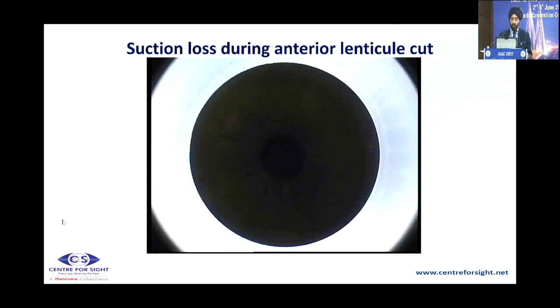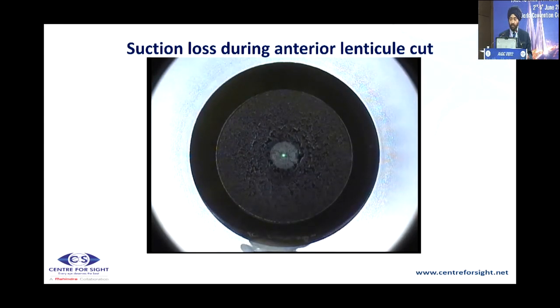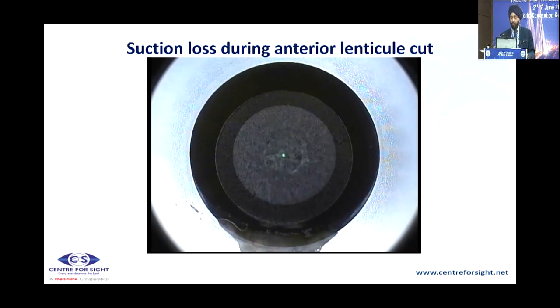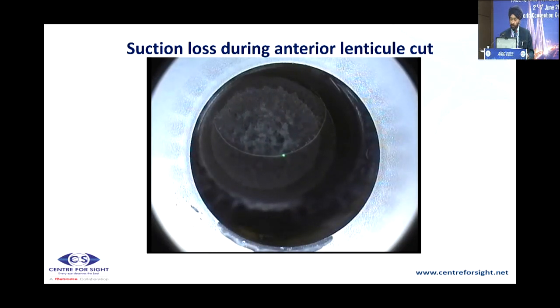Now this is suction loss during the anterior lenticule cut. You can see this is the posterior lenticule cut that is happening. You go ahead, and you'll have the side cut coming on. You can see that there is some fluid starting to come, and then you have the anterior cut and you can see this fluid. So ideally you can stop here, but in this case we lost the suction. Because there is so much ballooning, I would stop myself.